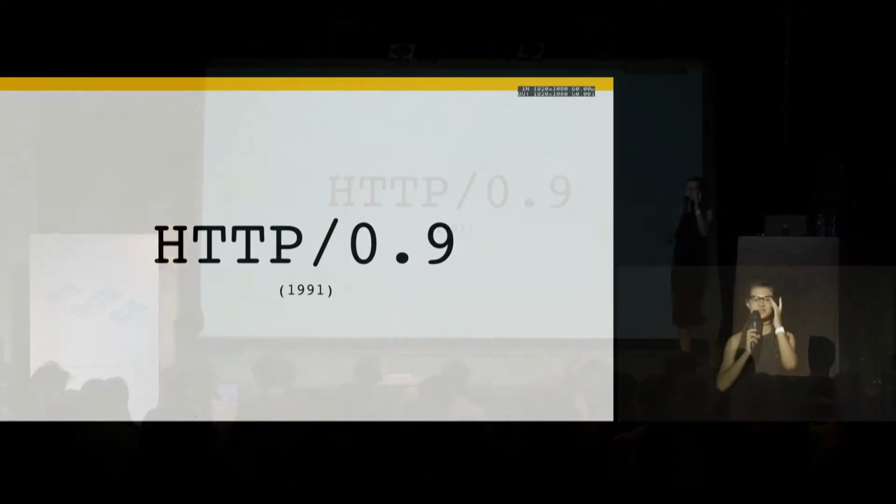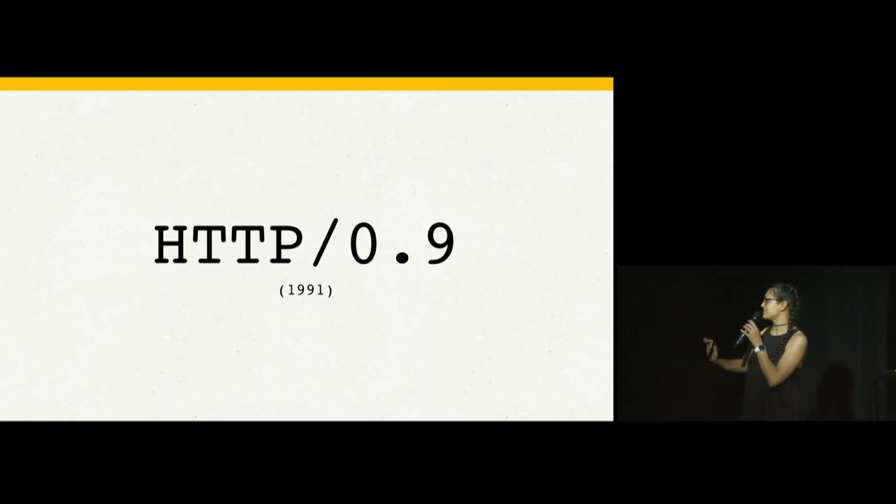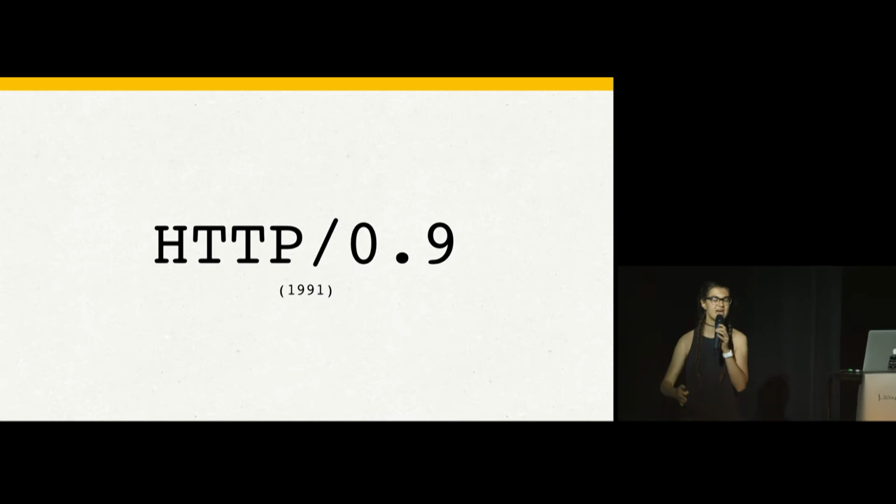Yay. So I'll be talking about HTTP and specifically about version 0.9. So think about 1991. Tim Berners-Lee essentially outlined the basics of the modern web: HTTP and HTML. It's kind of interesting that a lot of people don't know that HTTP went through a couple of iterations. The first version of the protocol isn't actually what we have nowadays.